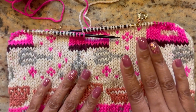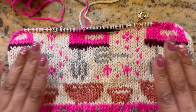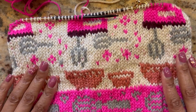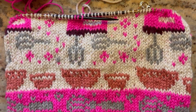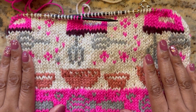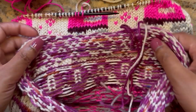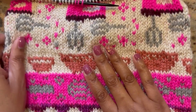So I'm just going to try to maintain, if I can, at least one color carried from one yarn, one motif, to the next. It would be nice. But that's just me being a little extra. You don't have to do it this way, but I'm just trying to make it easier for myself with the weaving in of all the ends, as you can see.